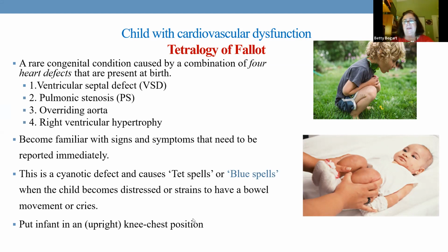So what is the treatment for a TET spell, a blue spell? This picture on the bottom, knee to chest, whether it's on the side or up like that, depending on their position. And what it does, it changes the pressure between the abdomen and the chest cavities, and it pops that piece of tissue off. And then blood flows and they're fine. They do surgery on these children and they're corrected.